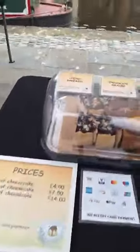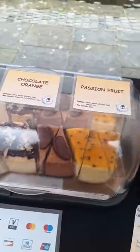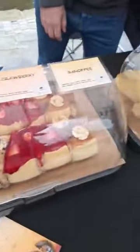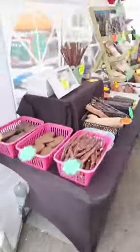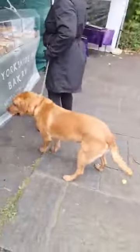Next up, Andrea's Cheesecake Heaven. Lots of different flavours, all lovely, all looking very, very beautiful there. There we are. Next up, we've got Dewdrop Designs. Everything for your furry friends. We've got some natural treats, we've got dog coats, we've got bags, we've got snuffle mats, we've got all sorts there for you. There we are.